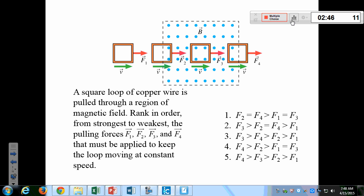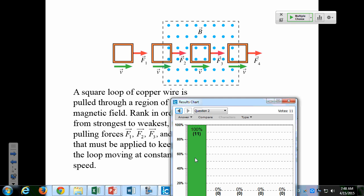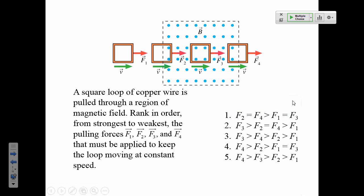How are F2 and F4 related to one another? Okay, good. I'm going to stop at 3 minutes. Very good. A is the right answer. F2 and F4, they're experiencing the same change in the magnetic field, so they're also going to experience the same force.